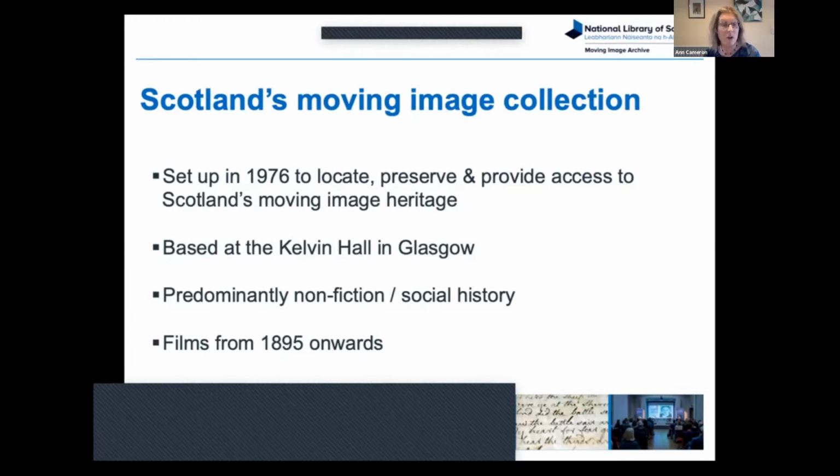As well as the actual working archive, you can enjoy free access, free of charge, to over 4,000 digitised films, and the full range of digital collections that the library has: electronic books and journals, newspapers, maps, music and web archive. There's also a paper archive relating to the moving image heritage of Scotland that includes scripts, posters, cinema memorabilia, and also the records of Scottish independent film production. So there's a whole host of things to come and see. If you want to come to Kelvin Hall or indeed George IV Bridge, you'll get some of those things as well.